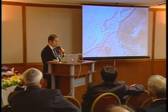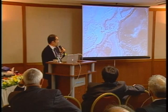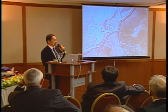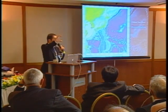But very interestingly, sorry about this. This manganese nodule, a big one which I have in my office, was found here at the depth of 1,600 meters. It's not deep at all. And it's on the ridge system.